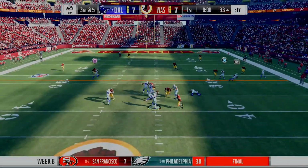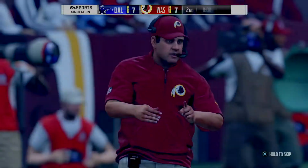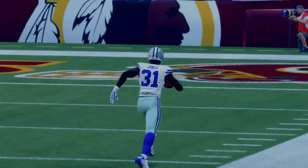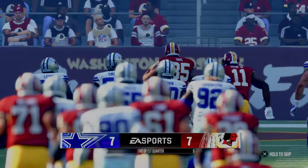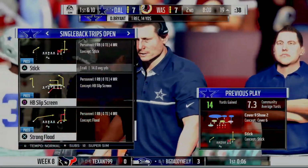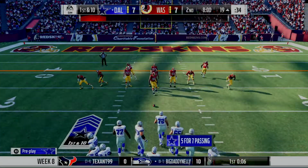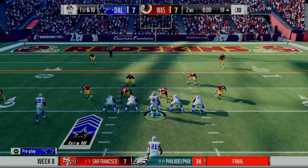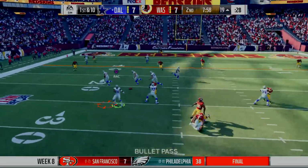Here's Prescott. He completes it to Bryant. And he'll be taken down as that will take us to the end of the first quarter of play. So a big 3rd down hookup here will take us to the break. 7-all is the score. And they're on the move here. They've got it 1st and 10. And the next snap coming inside the red zone here.